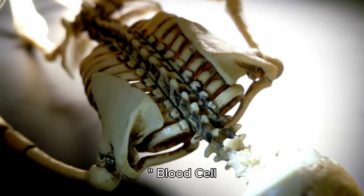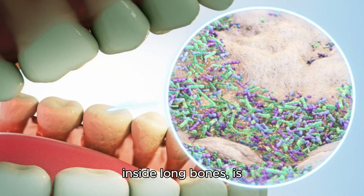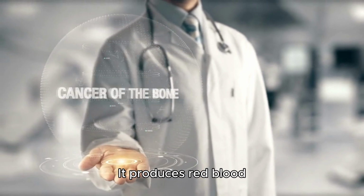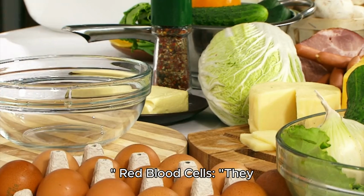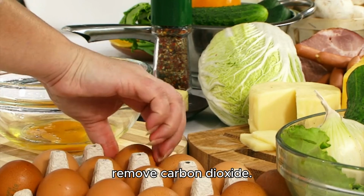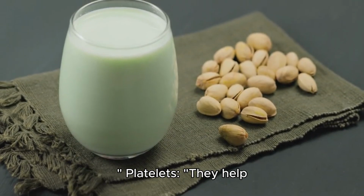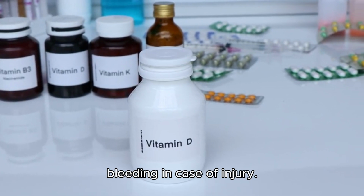Blood cell production, hematopoiesis. Red bone marrow, located inside long bones, is responsible for the production of blood cells in a process called hematopoiesis. It produces red blood cells, white blood cells, and platelets. Red blood cells. They carry oxygen from the lungs throughout the body and remove carbon dioxide. White blood cells. They are essential to the immune system, helping to fight off infections. Platelets. They help in blood clotting, preventing excessive bleeding in case of injury.